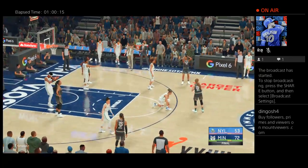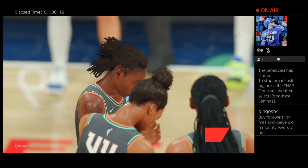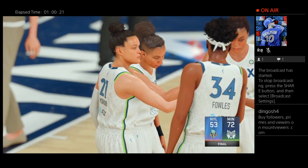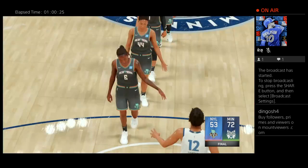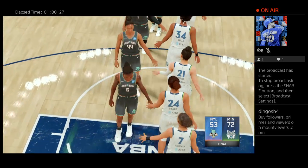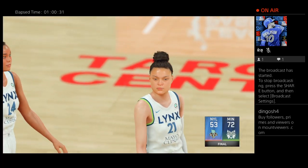So we see the Lynx taking the W here. They poured it on tonight. A dominant showing in front of a crowd that loved every minute of it. This game was really a defining game for what they can do when they're playing at their best. Being here at home helps, but the execution anywhere was terrific. And that'll wrap it up.